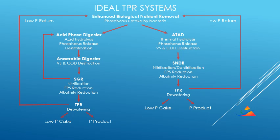Now, when we look at what we believe are ideal TPR systems, beginning with enhanced BNR, going either on the left side with the anaerobic system of an acid phase digester, anaerobic digester, and the SGR, then we go to TPR dewatering, where you have your phosphorus-lean cake coming out, your phosphorus-rich filtrate you form your phosphorus product with, and then you have a low phosphorus return back to the head of the plant. With an ATAD SNDR system, it's essentially the same way. You just have that additional need for some coagulation through the dewatering step.